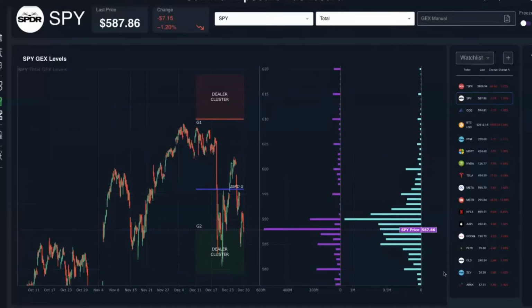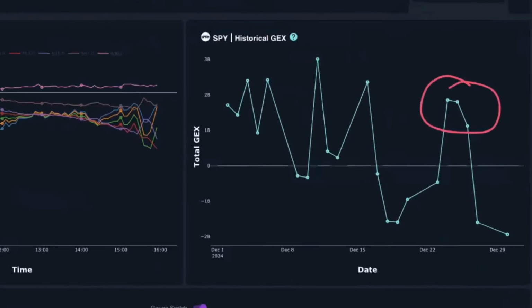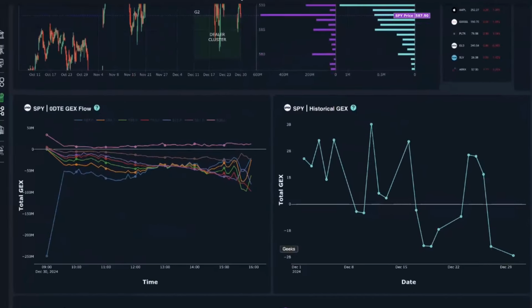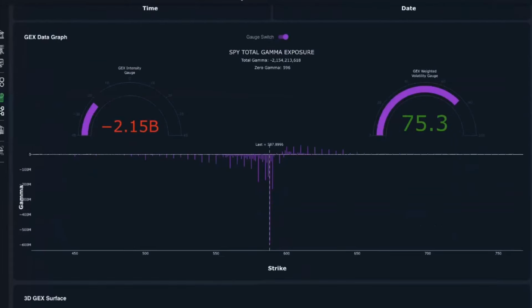If we scroll down here, you can see our historical GEX. We had a few closes last week in positive gamma exposure territory, but we're back in negative GEX. This matters because we are at negative 2 billion gamma exposure on the SPY. And if we scroll down even further to our gamma exposure data graph, you can see we have our GEX intensity gauge where we measure gamma exposure from a historical standpoint. So the SPY oscillates between negative 4 billion and positive 4 billion.